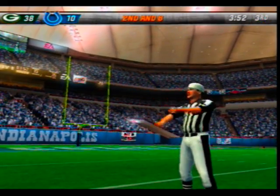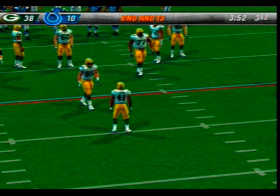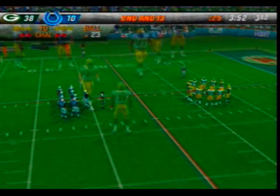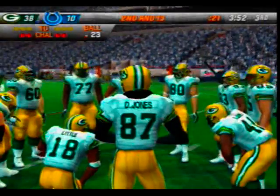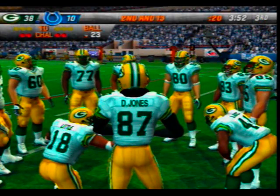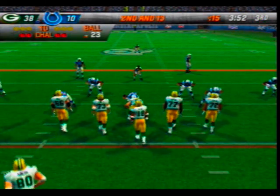Dead ball. Ball start on the offense. Number 66, Bailey moves a little early there. Yeah, the rule for the offensive line is once you put your hand down, you can't move until the ball snaps. After the penalty, it's now second and long.